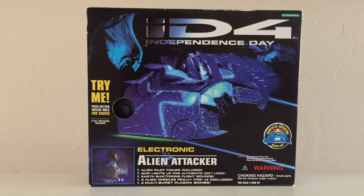Bottom left, Electronic Alien Attacker. It shows you a look at the toy itself to contrast from the portrait of the toy at the focal point of the packaging. And then it says Alien Pilot Figure included. Ship lights up for authentic ID4 look, earth-shattering flight sounds, 2 alien missiles really fire, and you get 4 of them, and then 2 multi-burst plasma bombs, and then it says warning, choking hazard, ages 4 and up.